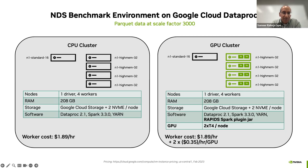So in this benchmark, we're using 4 worker nodes with 32 vCores, 208 gigs of memory each, and 2 NVMes per node, running with Spark 3.3 on YARN. And we run with and without 2 GPUs per node, the only difference being that we are adding our Spark plugin jar to the GPU cluster.